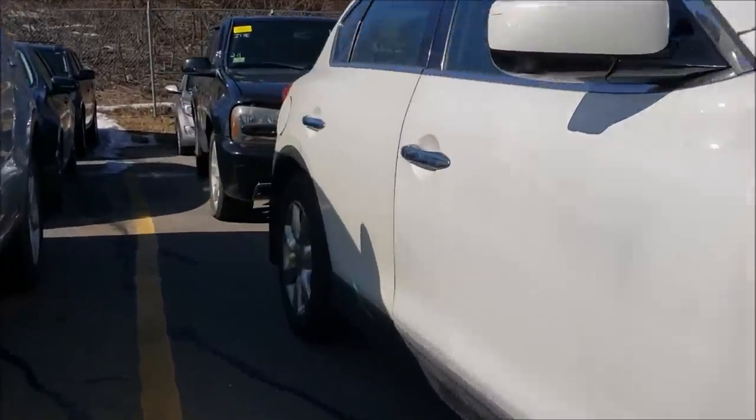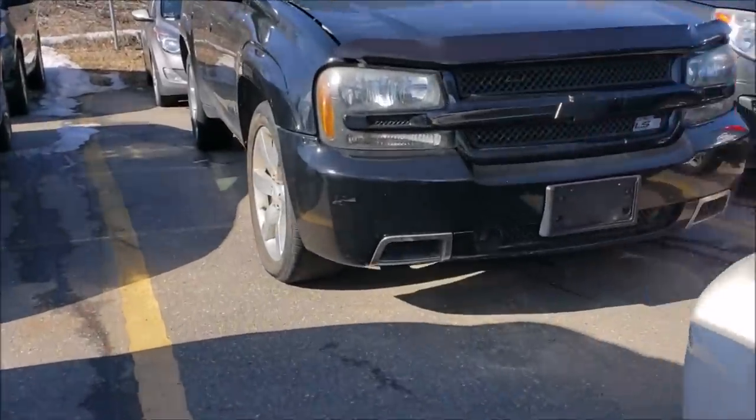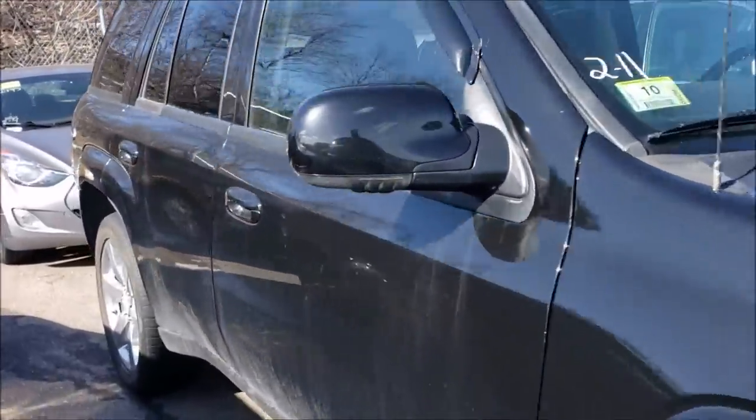So while I was here at the auction this morning, I got a little bit of insider information. One of the lot guys, the lot manager, thank you very much, told me there's a Trailblazer SS around here somewhere in inventory. The title isn't in yet, so they're waiting. So soon there's gonna be another Trailblazer SS running through. So I'm gonna go check that one out too. I think I found it way back there. Can you tell by the vents? Yep, there it is. That would be a Trailblazer SS, an 07 with 164,000 miles.